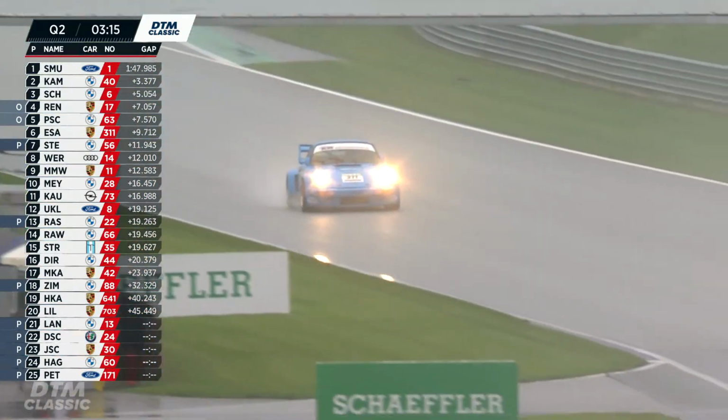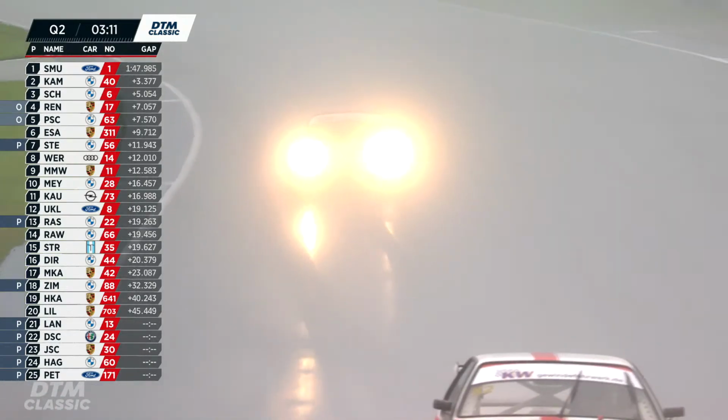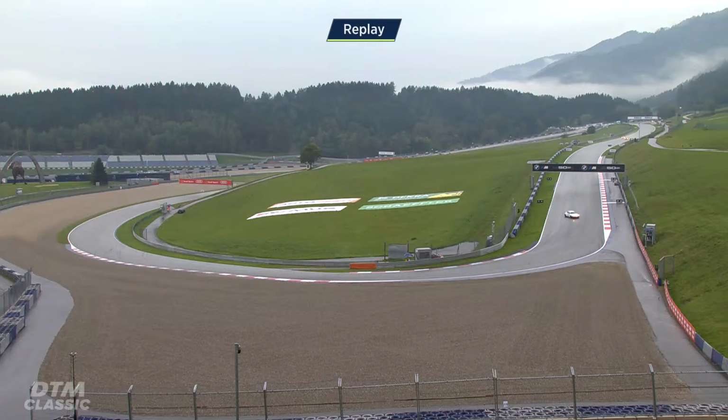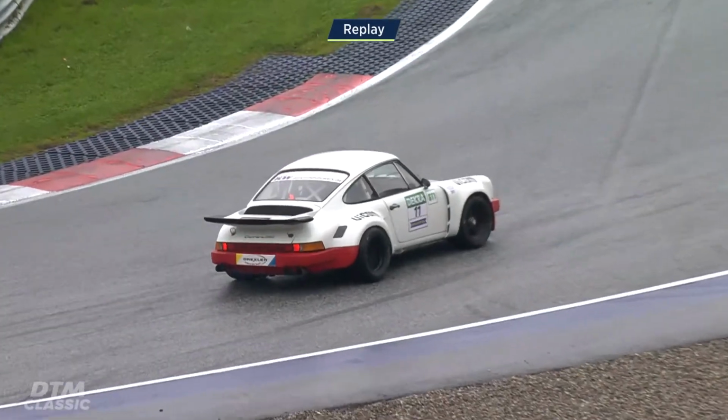So last time out, we had a red flag in free practice. So they did free practice in the evening. We didn't broadcast it. So I got to stand next to the track. And it was ridiculous as we all went down towards the apex of turn number 4.